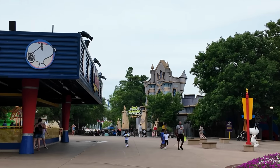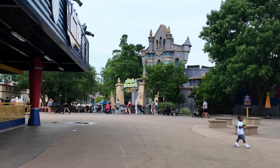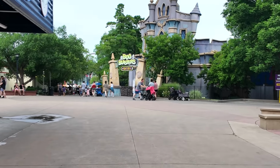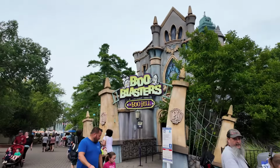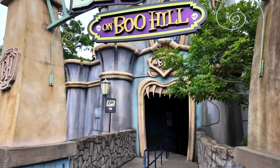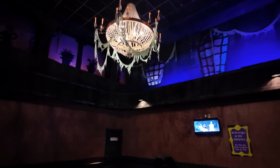And up ahead, we're headed towards Boo Blasters on Boo Hill. And this is a dark ride, and it's also a game. They give you a little gun. You get to shoot the monsters inside. So, kind of looking forward to this one. All right, here we are at Boo Blasters on Boo Hill. Let's head on inside. And we just walked inside to the queue line and check out the creepy chandelier in here.